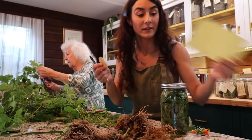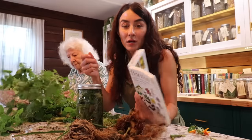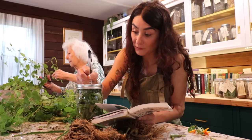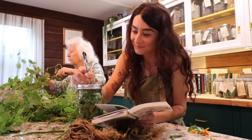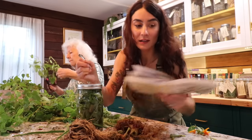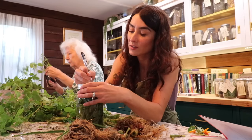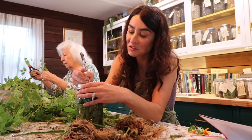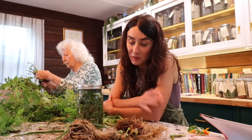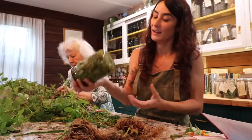That was easy. Now the next big thing to do is to label your jar. I'm going to go ahead and put its scientific name as well, which I do have to reference on spelling. Today's date, and also it's a 1-to-2 ratio, which is one part plant matter to two parts of your menstruum, kind of eyeballed a little bit, and it is in witch hazel. And that is it on that.